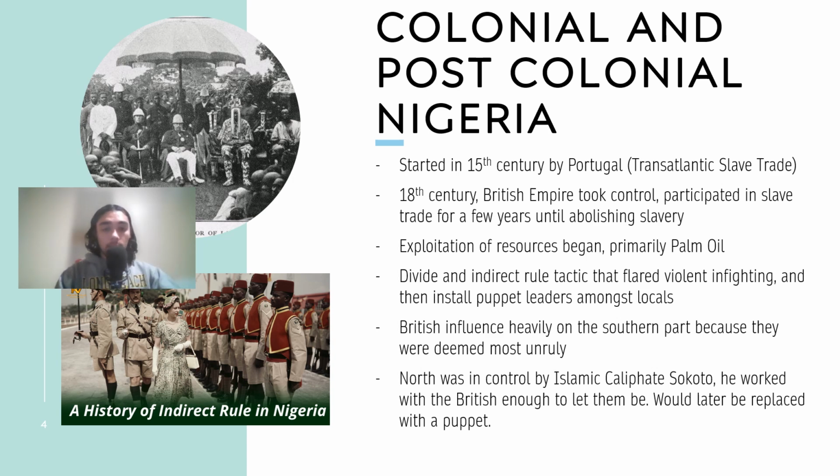And the reason they didn't head up north and do this was because there was an Islamic caliphate. His name was Sokoto, and he had really good control of the north under the religion, and he worked enough with the British to let them be. But later on, he would be replaced. But it was the South that bore the brunt of England's influence and colonialism. The South.